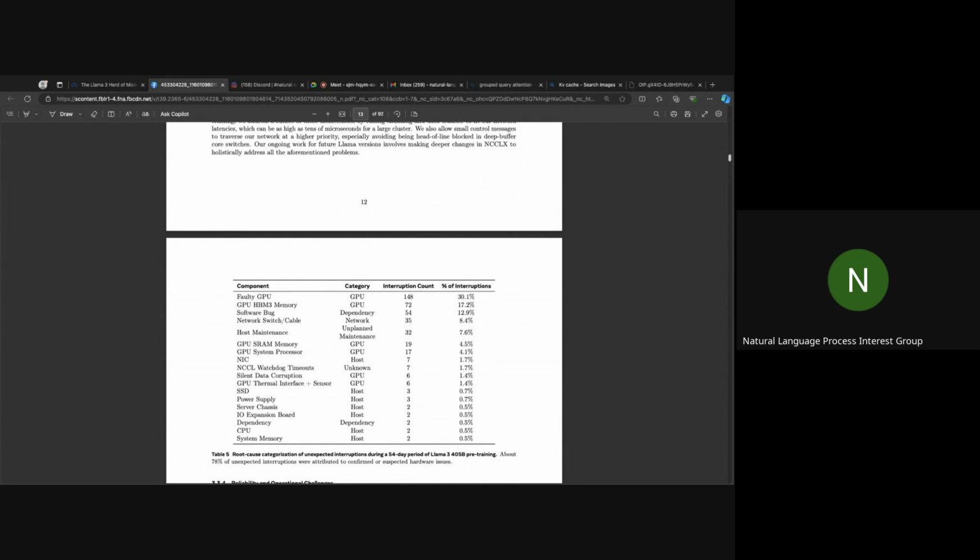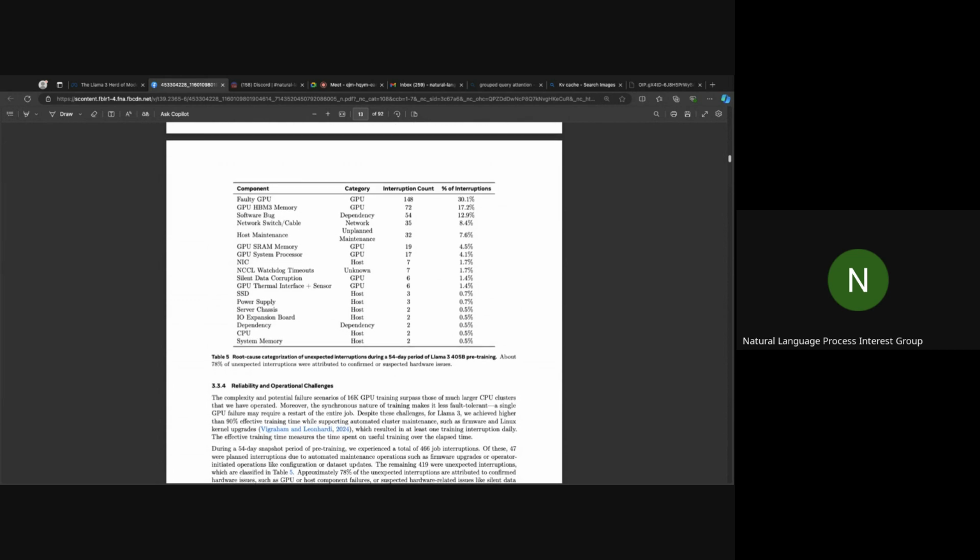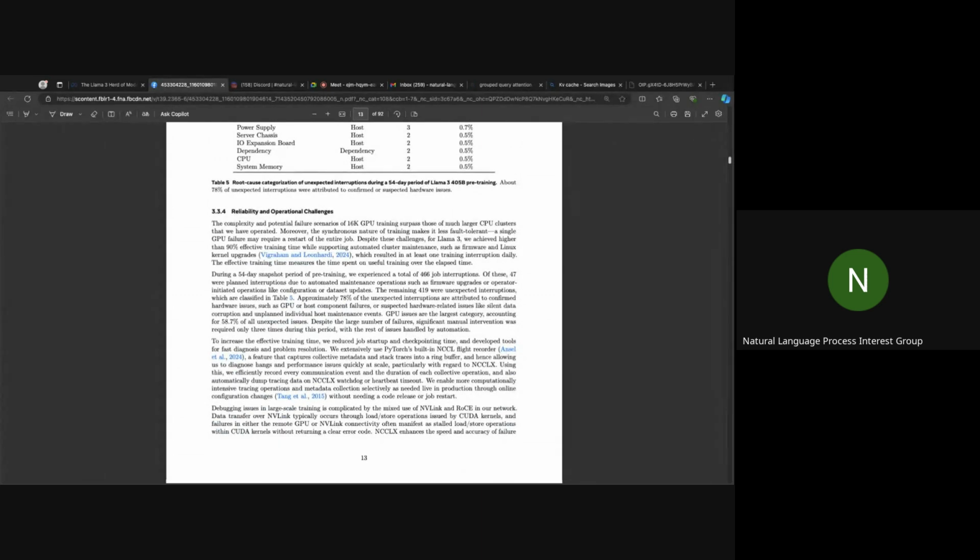Secondly, whenever there is such an interruption, the entire architecture should be able to handle that. So there has to be dynamic resource allocation, and the entire pipeline should be fault tolerant enough for the training to be sustainable. In the 54-day period of pre-training, they found 466 job interruptions. Most of them were planned interruptions due to automated maintenance, such as firmware upgrades or operator initiated operations. The remaining 419 were unexpected interruptions, of which 78% were because of hardware issues.